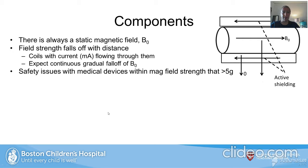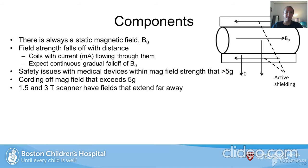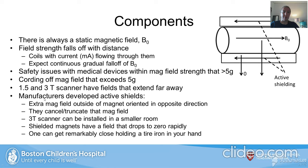And then there's also safety issues with medical devices within the main magnetic field strength that is greater than 5 Gauss. So cording off magnetic field that exceeds 5 Gauss is needed. So the 1.5 and 3T scanners have fields that extend far away, which makes sense. So the manufacturers develop these active shields.